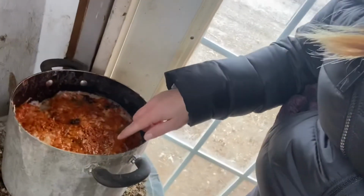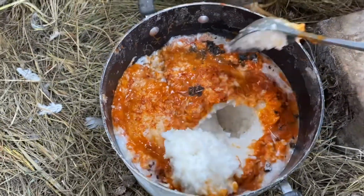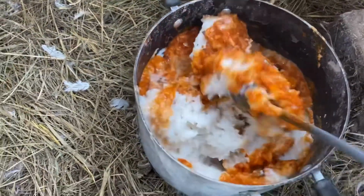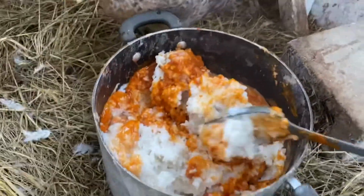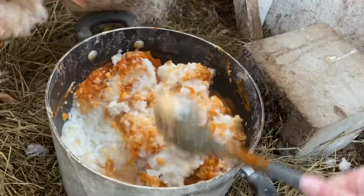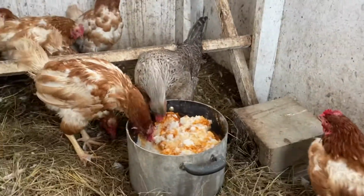Let's talk about food and water. This morning, I made them some rice and oatmeal. It's nice and warm and I put tons of hot sauce on it. Here it is. I'm just gonna let them have this pot right now while I do everything else. I'm just gonna put this down and let them eat it. Nice and warm. I can feel the heat coming off of it. They're really gonna enjoy this as their breakfast. Girls!